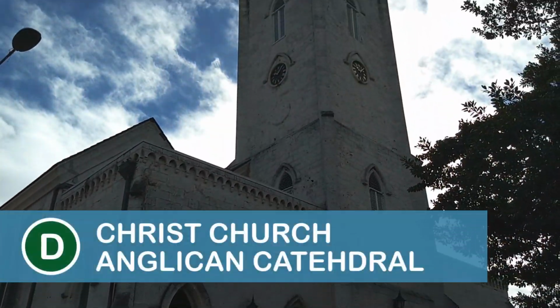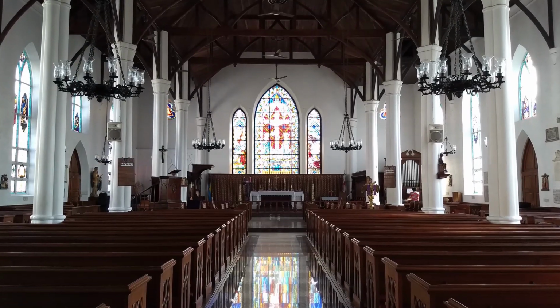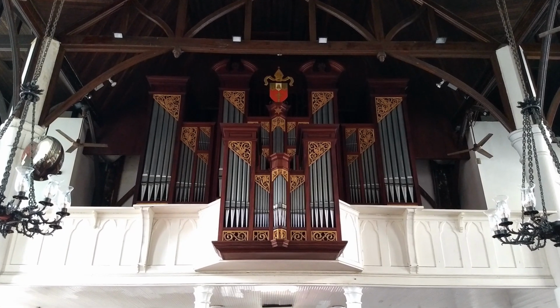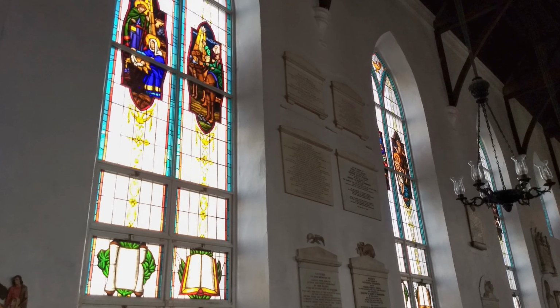1 block south of Bay Street on George Street is Christ Church Anglican Cathedral. Founded in the 1600s, it is the first Anglican church in the Bahamas. The present-day Gothic-style cathedral with vaulted ceilings and handcrafted stained glass windows was constructed in the 1800s.